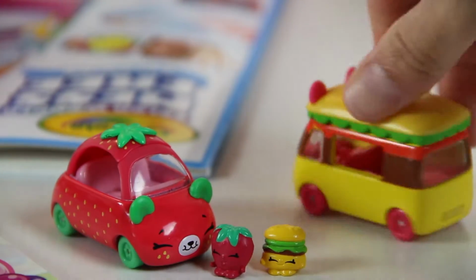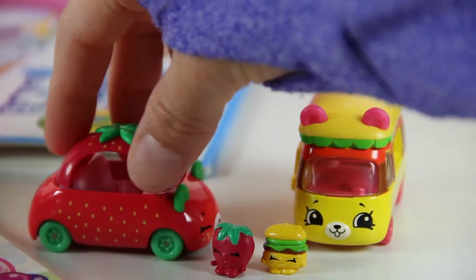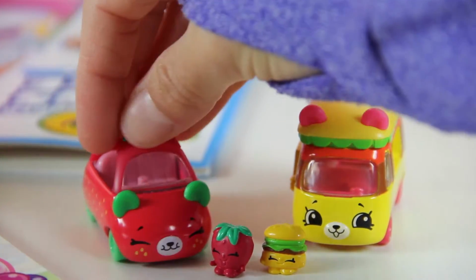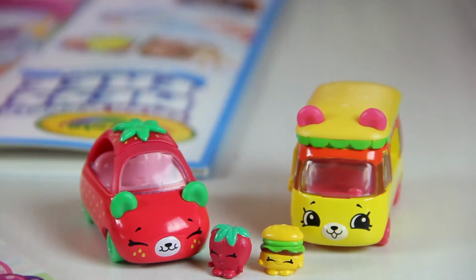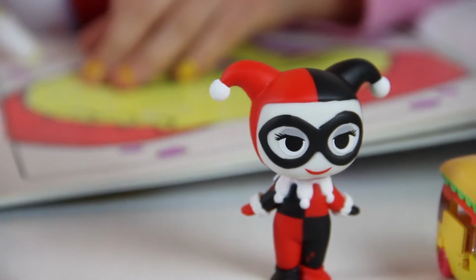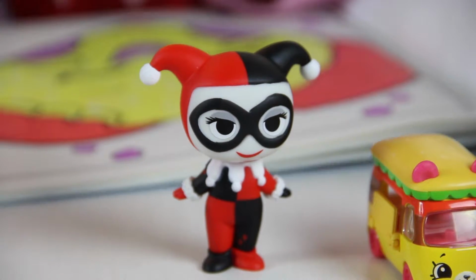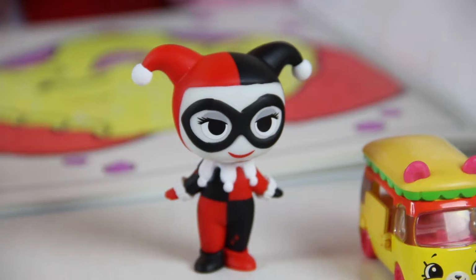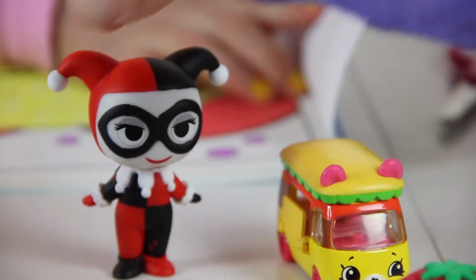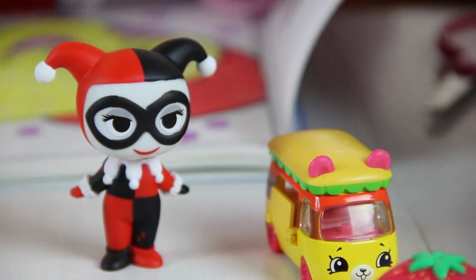So these are a lot of fun, and we did open quite a few, so please check out our other video. Quite a few, definitely. Too cute. And as you can see, Kiddo's working in the back on Cookie Cookie. Oh, look at Harley Quinn. She turned out really cute. She's an adorable figurine, too. I like how she has her eyelashes on this one. Me too. She looks very sneaky.